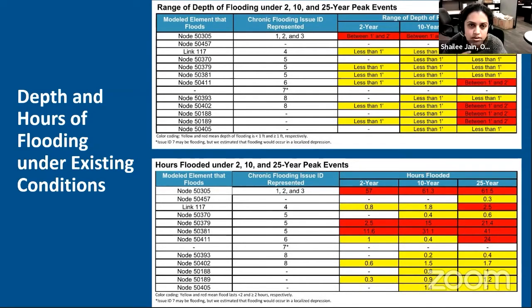So the things to focus on are, at the top, you see the range of depths of flooding, and at the bottom, hours flooded. As you can see at issue locations 1, 2, and 3, we're talking about flooding at very frequent events. So what you see is 2-year, 10-year, or 25-year, which just talks about the statistical probability of a storm occurring. A two-year is a very frequent storm. So you see flooding between 1 and 2 feet very frequently, and then at a larger storm, between 2 and 3 feet. And when you look at the hours flooded, you're talking about approximately 60 hours of flooding at these locations, which is significant.